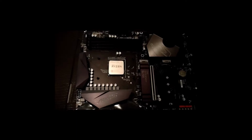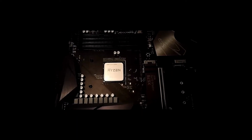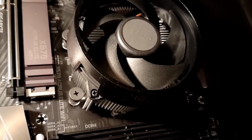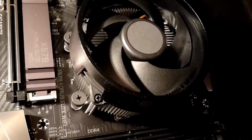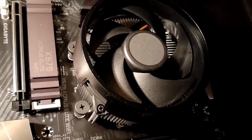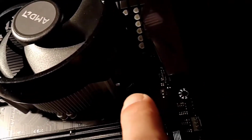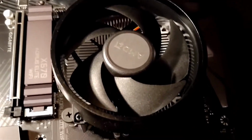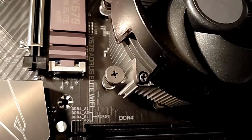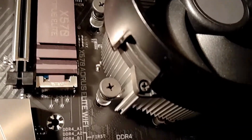The Wraith CPU cooler will screw directly into these 4 holes. The Wraith cooler was not perfectly aligned with the holes on the motherboard. So what I did was start off diagonally, first with 1 point over here, and then 1 point there. Now I basically crisscross, and those 2 are able to get in.